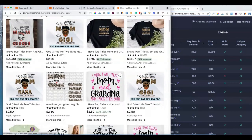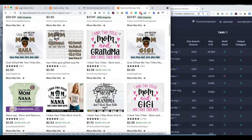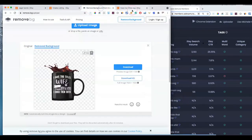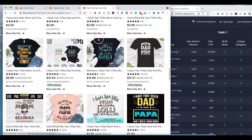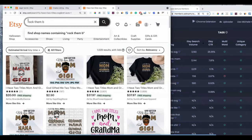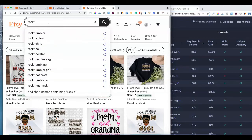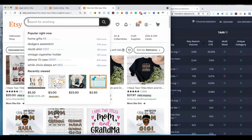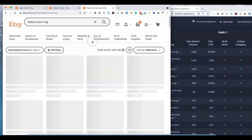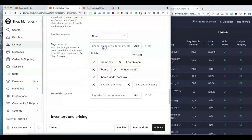And this one is actually, let's see, mom. I don't want to click on anything that says it's an ad. So this one has two titles. Cut files, rock them both. Is rock them both going to come up as a keyword? Let's see. No. Because if it doesn't come up in search, if it's not auto-populating, that means that no one is really searching for that. So I don't want to use that. Sassy mom SVG.